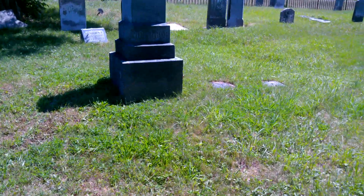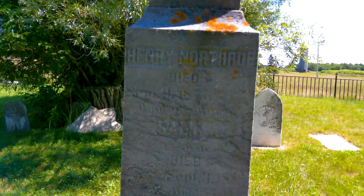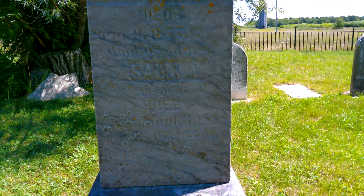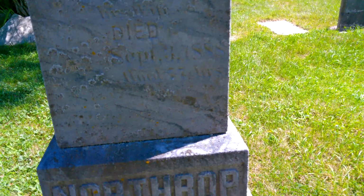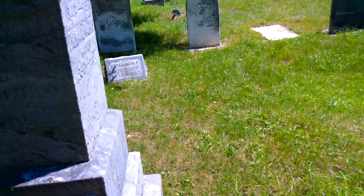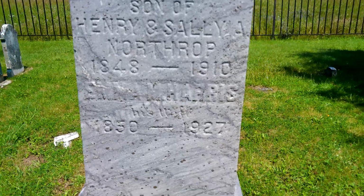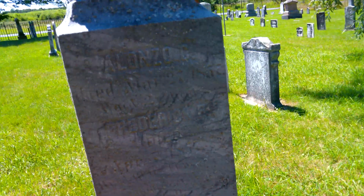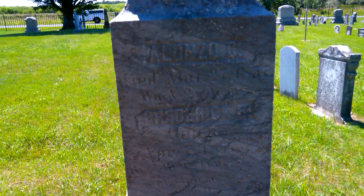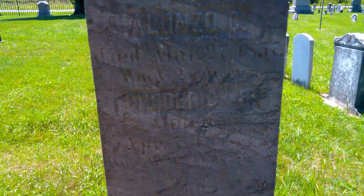Here's a big Northrup monument. This one also missing its urn. Henry Northrup, and he died 1877. Sally, 1888. Oscar and his wife. This side is blank. And Alonzo. Looks like he was either 2 or 21. It's kind of a big difference.